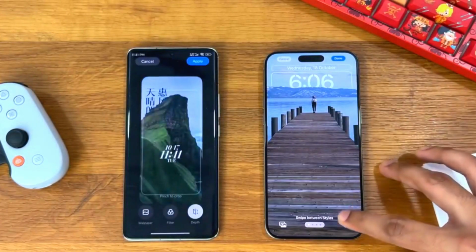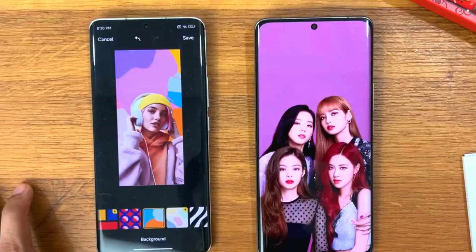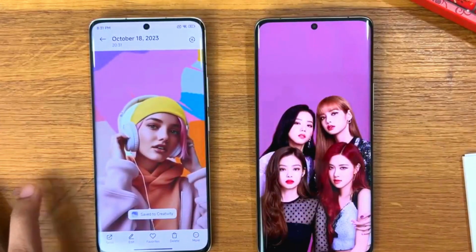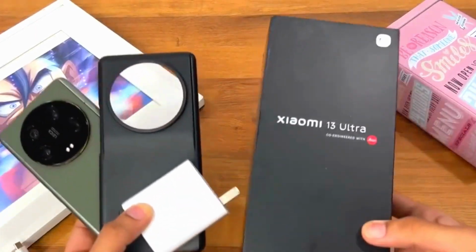The HyperOS is coming this month on 31st October. The global launch may happen in December, I guess, and some of the latest devices will receive it on top of MIUI. So yes, it is gonna replace MIUI for some of the devices.